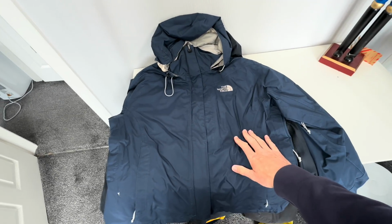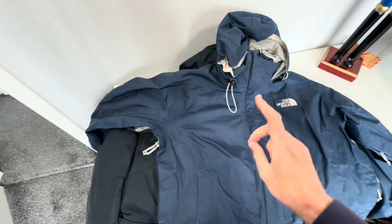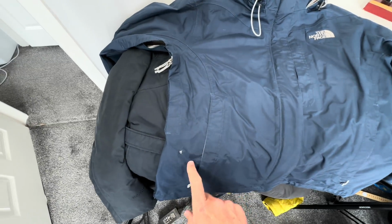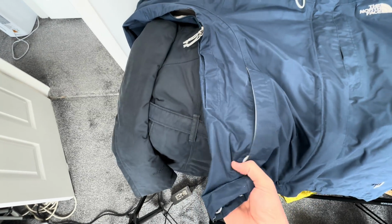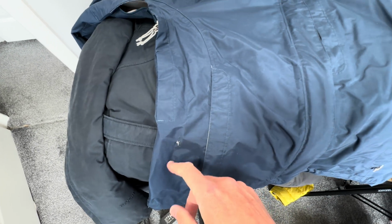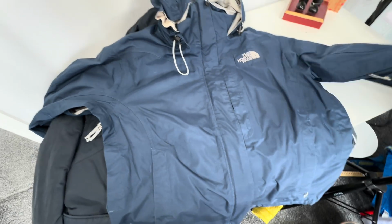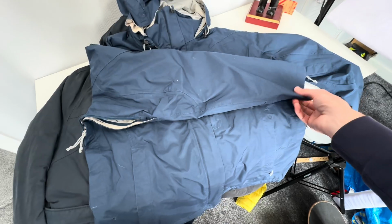A North Face women's jacket, paid £5 for the North Face. However, I didn't notice until we got home. I didn't see this when I was looking at it. How I missed it, I don't know. But I think it's a cigarette burn. There's a burn mark there, like a little hole on the outside. So that's going to seriously affect any value in this. It does need a clean up.